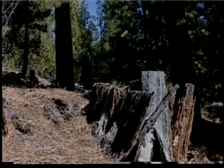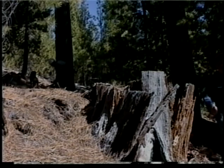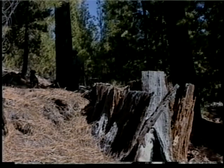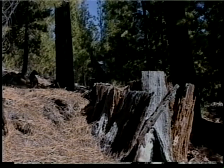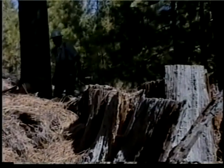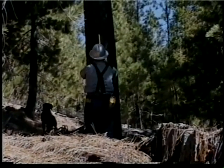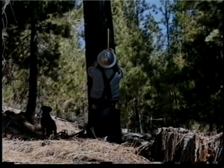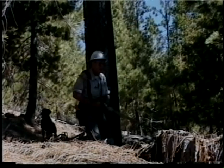I'm gonna fall this one first, and I'm gonna plumb it. In fact, our axe is used as a plumb bob. And we have to look at the tree, see which way it leans first before we try to fall it. It leans that way. We also have to check the side lean. It's a very good idea to be checking the lean before you ever start in.